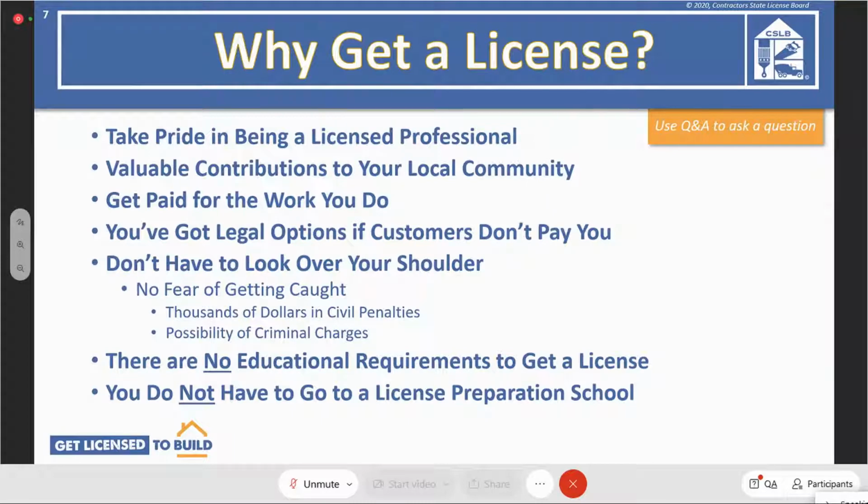Next, it allows you to get paid for the work that you do. There is a value to the work done by a licensed professional. Being licensed also gives you legal options if customers don't pay you. Unlicensed contractors do not have a legal right to take someone to court to get paid because the work required a license and they weren't licensed to do the work in the first place. Also, you would be able to use the mechanics lien law.